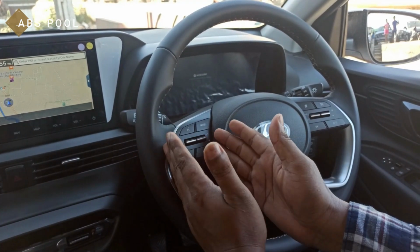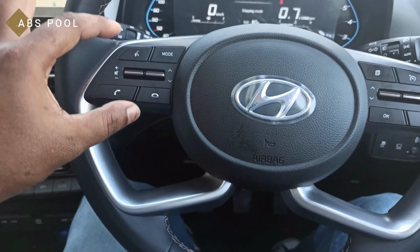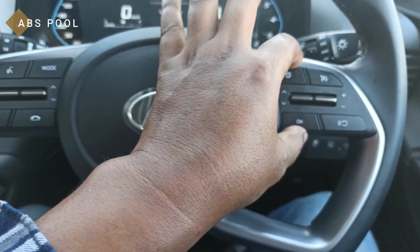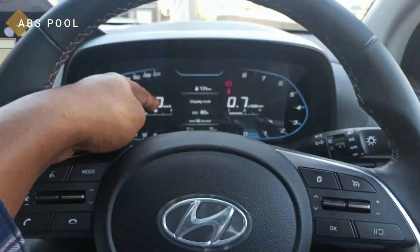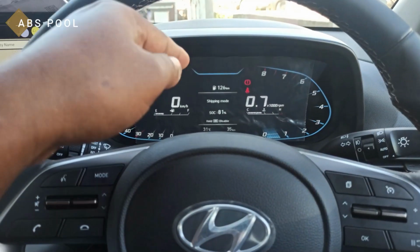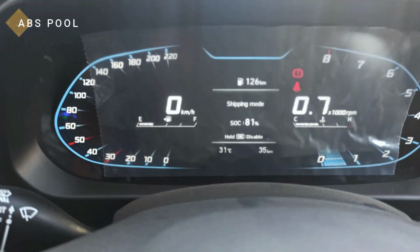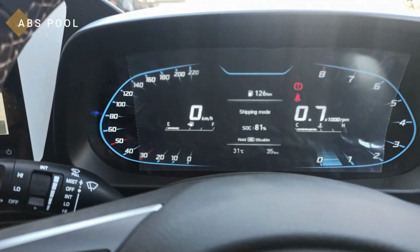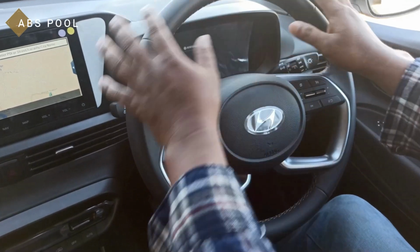This is the handbrake, with a leather touch armrest for the driver to access easily. We have steering mounted controls, the media control and cruise control on the right side. We can control even the digital console, and we can just see what features are available.